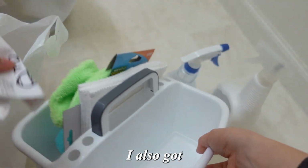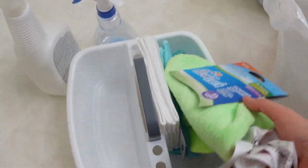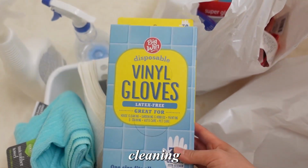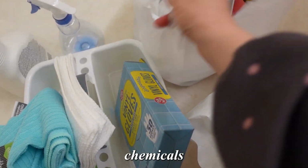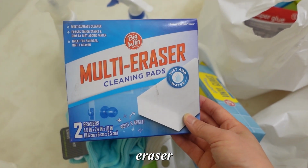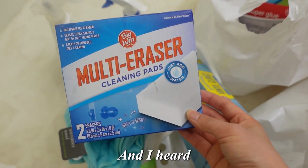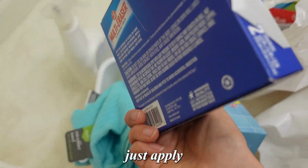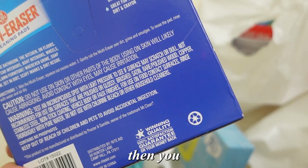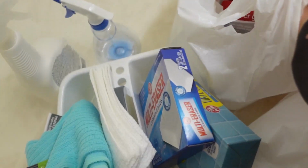I also got this little tote caddy. It's gonna hold my microfiber cleaning mitts. Got these vinyl gloves to wear for cleaning because I don't want to touch the chemicals. This one is a multi-eraser cleaning pad. I didn't hear about it until recently and I heard that it works like magic. So you just apply water onto this and squeeze out the excess water, and then you just gently rub the multi-eraser over the dirt.